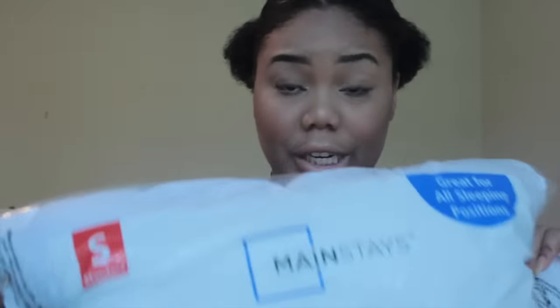And then I also bought a pillow to actually sleep on. I got this pillow that says deep pocket because it's just really soft and it kind of contours to your head. So this is the only pillow that I'll actually sleep on. The rest of them will probably get thrown on the floor or something, I don't know.